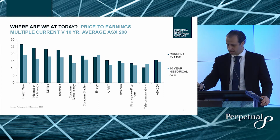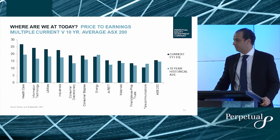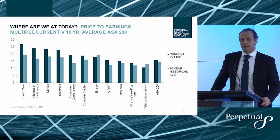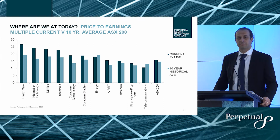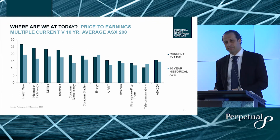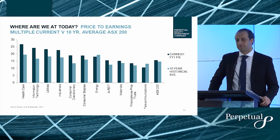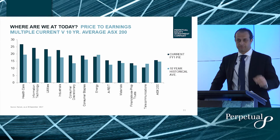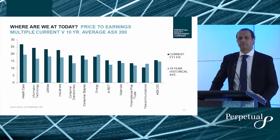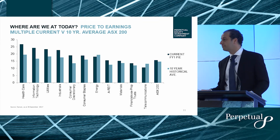So the chart you see today, the dark blue line represents the price-earnings ratio of certain sectors. The dark blue line is the current price-earnings ratio. The light blue line is the 10-year average PE. You can see there's a highlight there of healthcare, infrastructure, information technology, utilities, REITs or property trusts, and infrastructure stocks in the industrial part of that bar chart. They're like the Transurbans, the Sydney Airports, etc. There's been significant re-rating in those sectors.